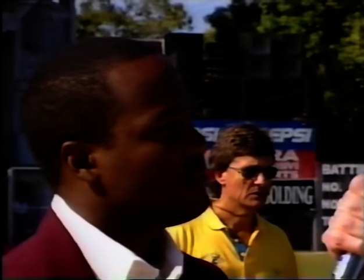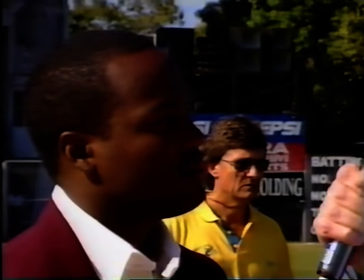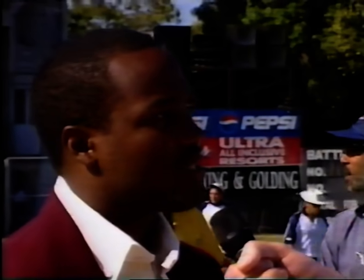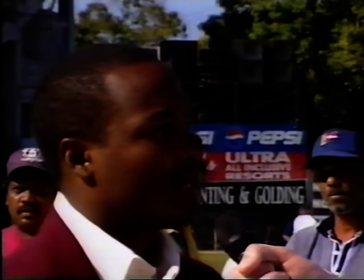There's been an awful lot of talk about this Sabina Park pitch. What do you make of it, Brian? I think that you've got to wait and see. First of all, I must say I have not seen it for a long time with a bit of grass on it. There are some places with grass, and it's a bit unusual. But I think you've got to wait and see. Both teams have got to play on it, and at the end of the day, the better team will always come out on top.